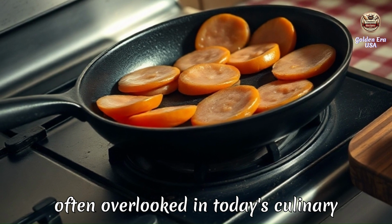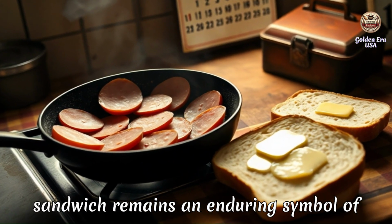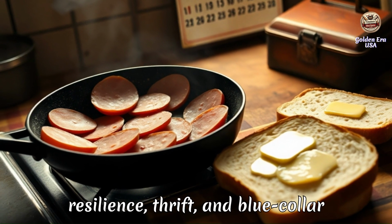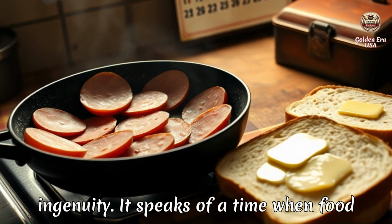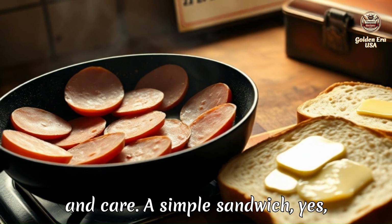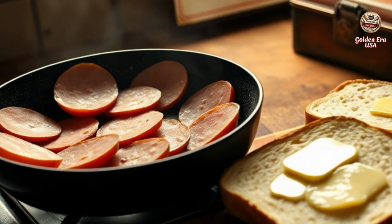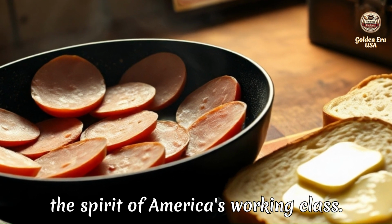Though often overlooked in today's culinary world, the fried bologna and butter sandwich remains an enduring symbol of resilience, thrift, and blue-collar ingenuity. It speaks of a time when food was not just about taste but survival and care. A simple sandwich, yes, but one packed with history, heart, and the spirit of America's working class.